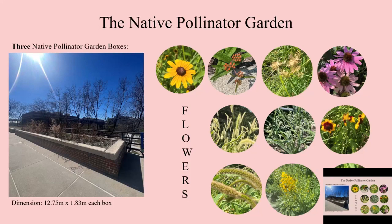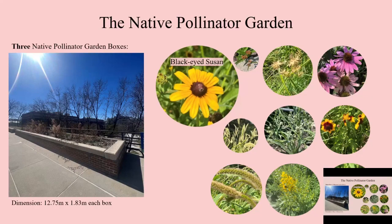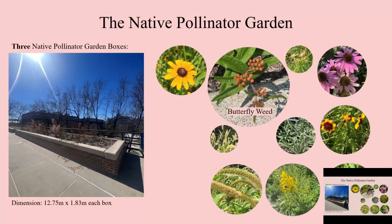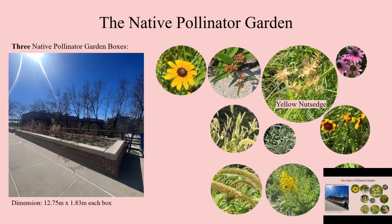The first bed and the last bed have just a regular native flower mix, and the second bed has very focused flowers. So we start off with our black-eyed Susan. This is found in our first and last garden. It's just a basic flower, very small. You'll find it all over the place if you walk around Nebraska. Then we have our butterfly weed, which is mostly found in our 2nd garden. Brings in beautiful monarchs, many beautiful butterflies come to those. Then we have some yellow nutsage. This was found in our first and last garden. Not the most effective plant, so you'll see later on. We would probably not want this in our gardens next year.